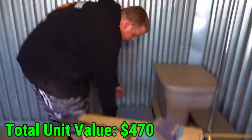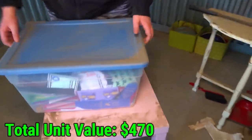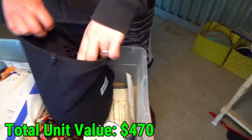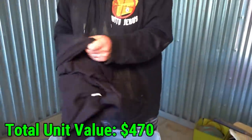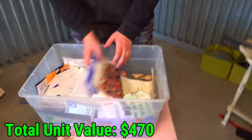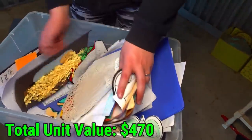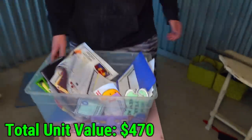Let's see what's in the tote that's all the way on the floor here. Well, it's kind of see-through, so I guess you guys have an idea. I don't. This looks like more schoolwork. What's in here? Not really sure. A jacket, maybe? Something like that. We have schoolwork, papers, all kinds of things like that. Random schoolwork. Again, this is a let's get back to the owner type of tote.